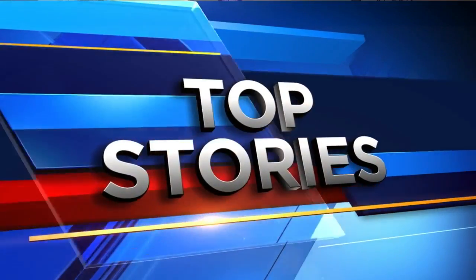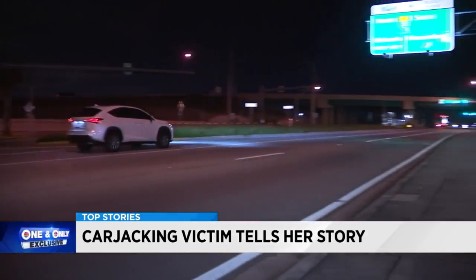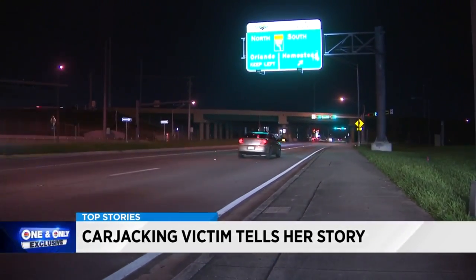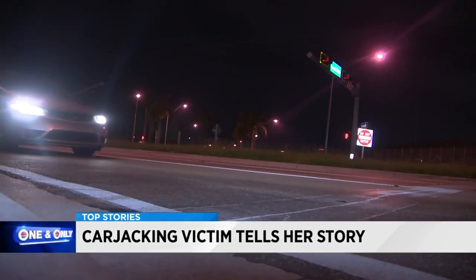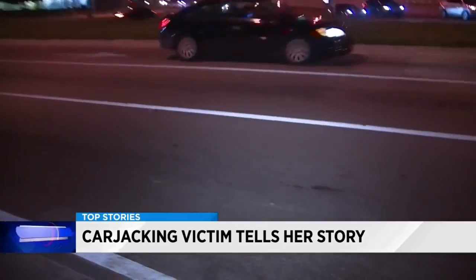The victim of an armed carjacking, speaking exclusively to Local 10, says she was driving along Southwest 186th Street near the turnpike last week when three men approached her car, a white Lexus. They pointed a gun at her, pulled her out of the car and then took off in it. One of the alleged suspects was later arrested. Two others remain on the run.